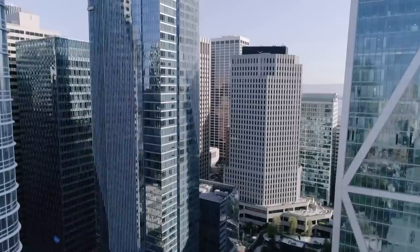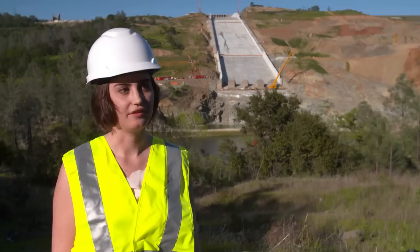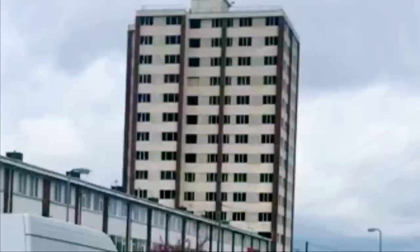But sometimes older constructions hold surprises that no one saw coming. If it did actually fail and flood this area, those people would have been washed away. Like this catastrophe in England, with a building that refused to budge. A demolition like this, you've got to get it right first time. An engineering fail that became the talk of the town. I think at that point, there were a lot of concerned residents.